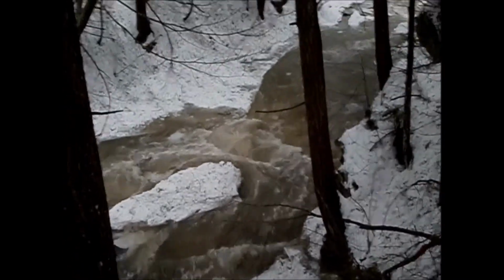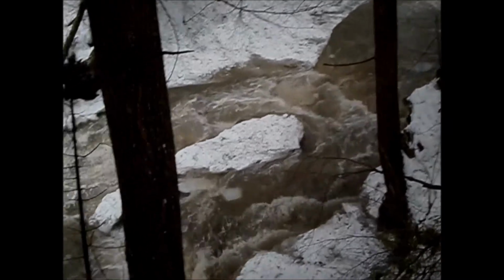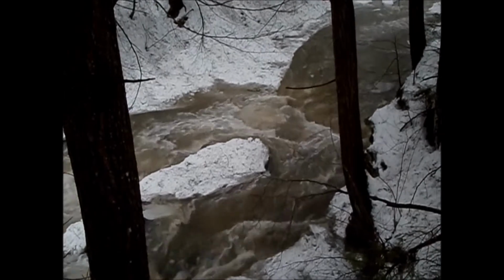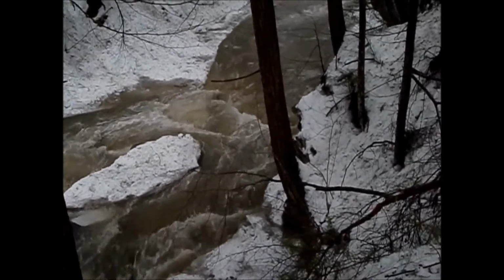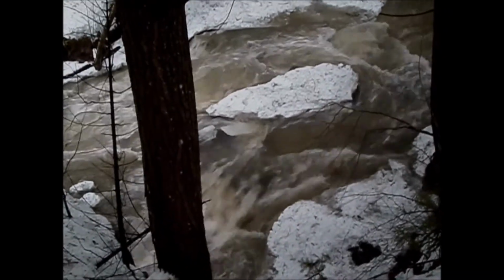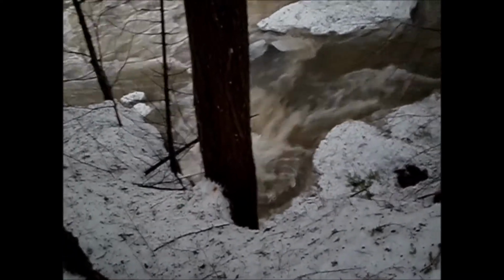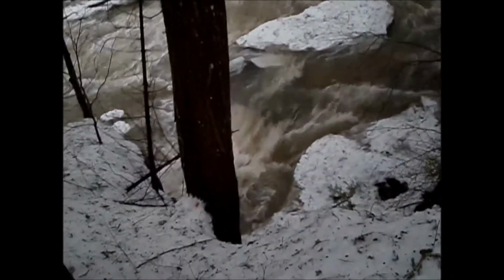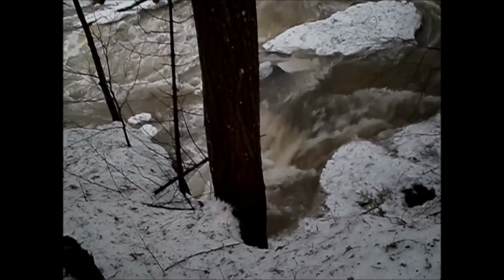I'd hate to get this thing set up and get it knocked out by a big hunk of ice. I'm not about to try to go fetch it. But that's all bedrock right down there. Nice little whirlpool. Be a good place to hit when water's not so high. Any gold going over there, that's going to get trapped right in that whirlpool.